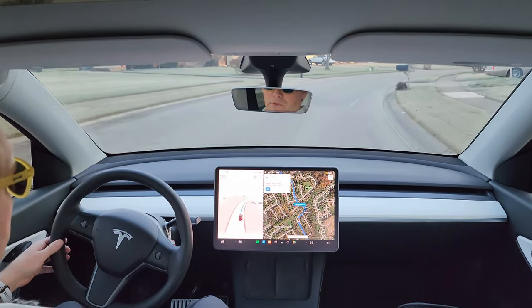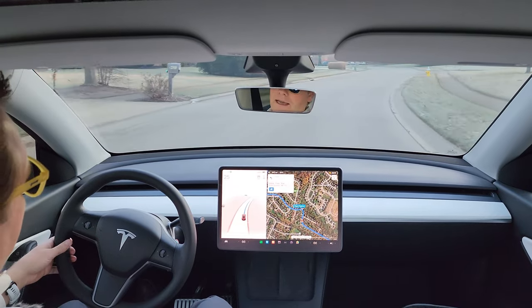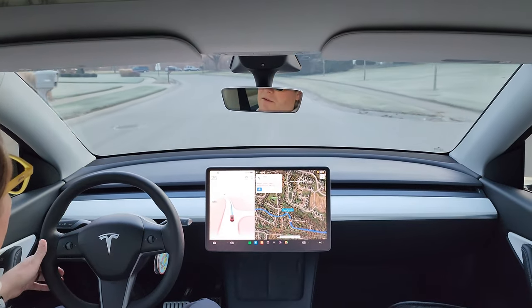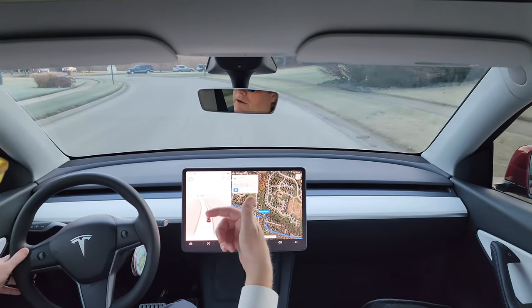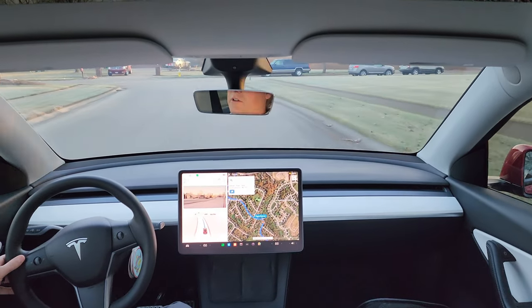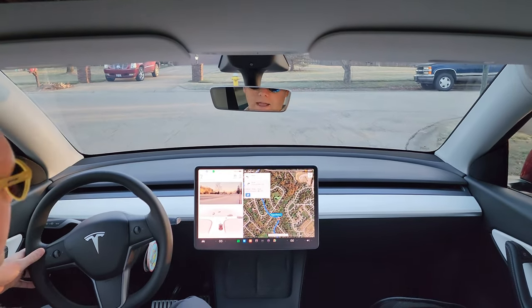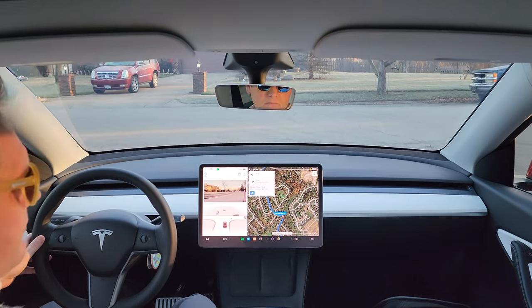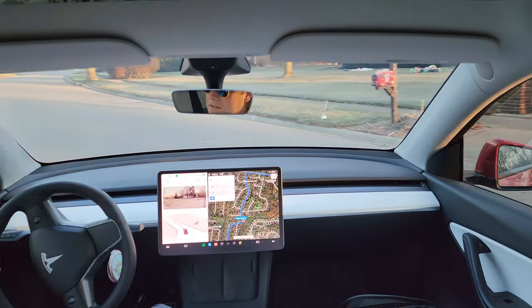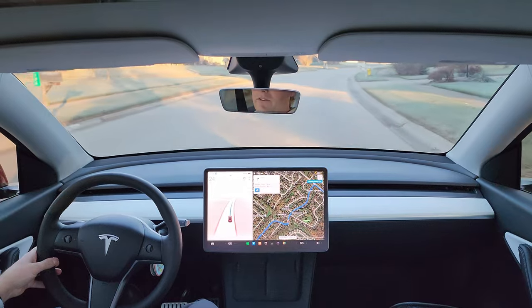So I've been living with full self-driving for about 3 months now, so I kind of have an idea of how the full self-driving is working. I've had 2 upgrades in terms of the full self-driving software, and I've noticed that it's gotten a lot better in terms of its prediction, and certain areas that used to kind of mess up now don't mess up anymore. So overall, really good. Definitely not perfect, but so far this is just an uneventful drive.